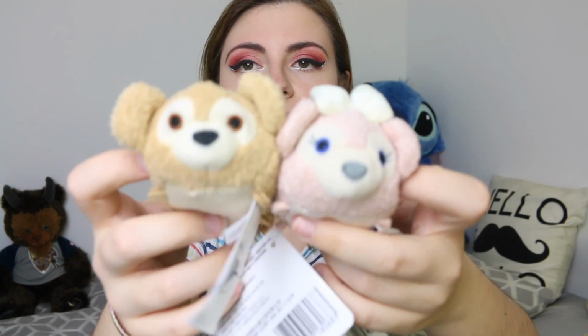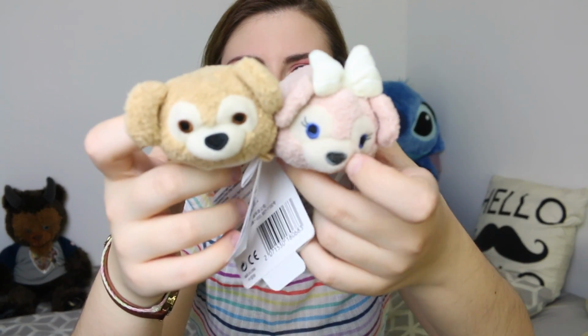If you don't know who these guys are, they are basically the mascots for the Disney cruise ship, and they're really big in Japan, and we don't get them in England. We did, but they left for some reason. I do have a Duffy bear at home, and I love him a lot. But these guys are really cute, and yeah, it's just Shelley May and Duffy. And they have little Mickeys on their butts because they're Mickey's plush that Minnie Mouse makes Mickey when he goes on the cruise. That's the story.